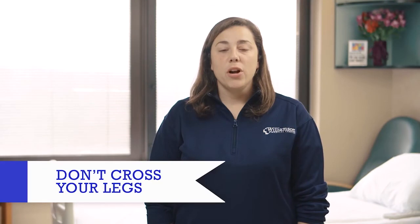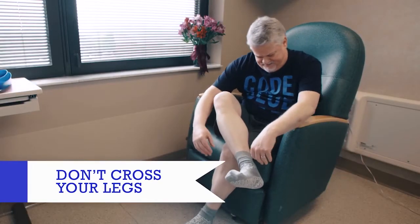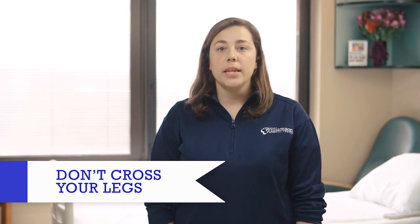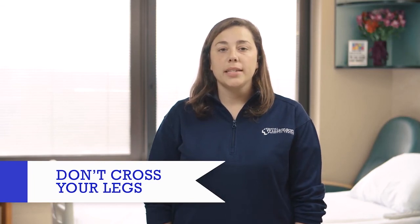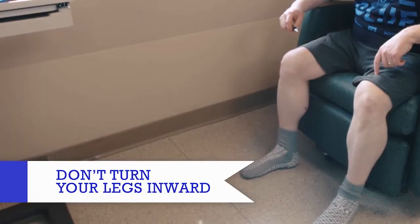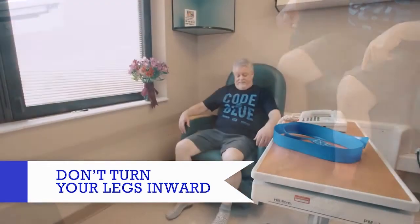The second precaution is we want you to avoid crossing your legs. This means crossing at either the ankles or the knees to avoid putting excess pressure where your incision is. The third precaution is not to turn your leg inward or pigeon-toed.